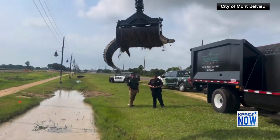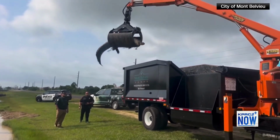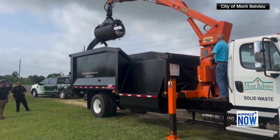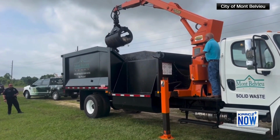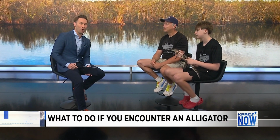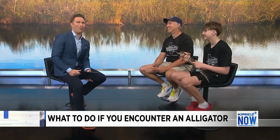This gator is just one of many sightings in Southeast Texas that take place each year, especially during the summer months, which can be alarming if they find themselves in your backyard or near your home. Joining me live in Studio A this morning to explain what to do if you see a gator in your area is Chris Dieter and Brooks Dieter with Crocodile Encounter.